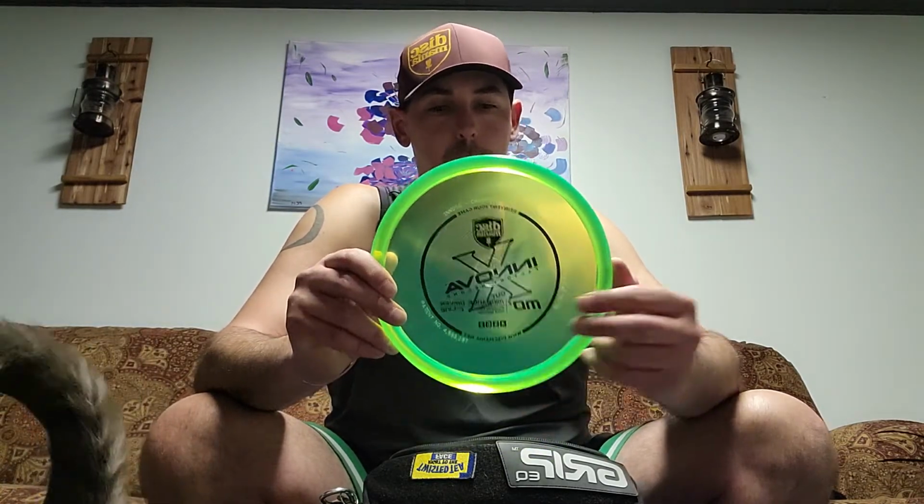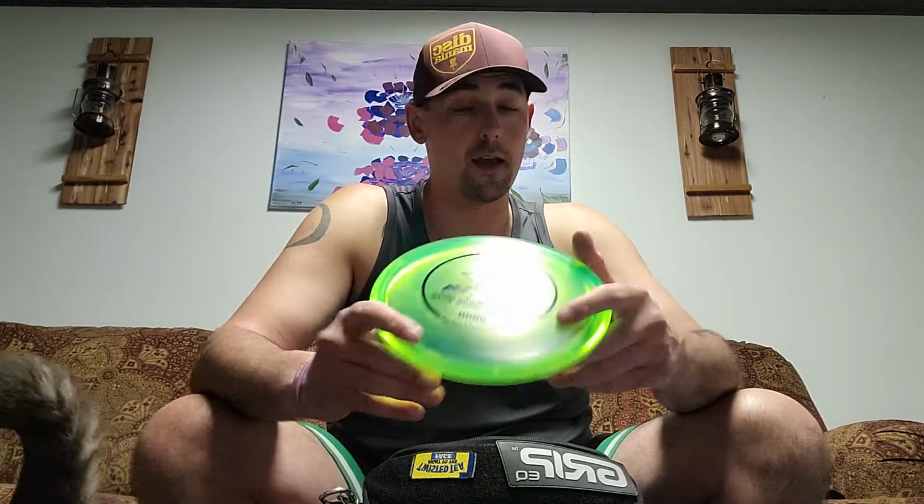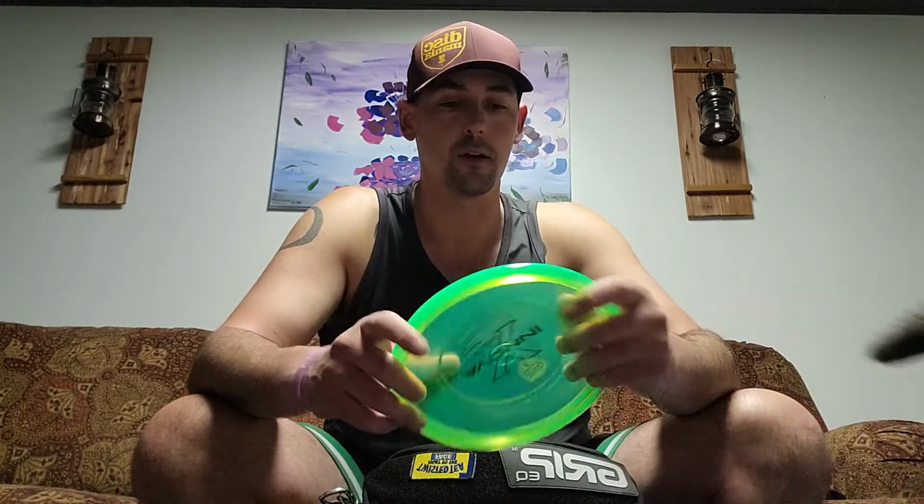This one, literally brand new to my bag. I got it from Eldridge over the winter. It's a 180 gram pen C-Line MD XL with the end of an XL stamp. It's kind of pretty cool. And it has an MD2 stamp on there as well. Quite a bit of dome. It feels really good in the hand. It actually feels enormous, so having big hands, it feels really good.